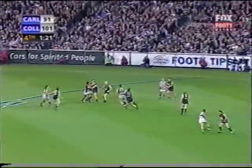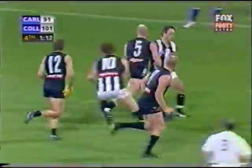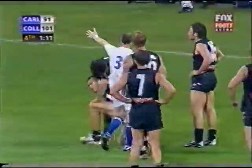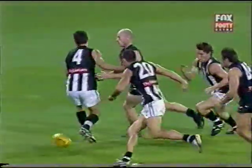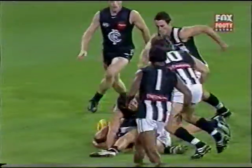Buckley's had 30 disposals, 6 marks, 10 clearances. Did the ruck work a minute ago. Here's Tarrant again, knocks it out. Tarrant again, got one high, got the free kick. Well, I think that is probably as pleasing as anything for Mick Malthouse and Collingwood supporters, is that Chris Tarrant hasn't only won the footy on the lead and the mark and running into space. His second efforts have been great tonight. And well, yeah, the free kick's there.